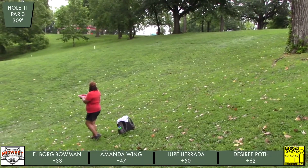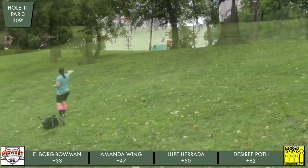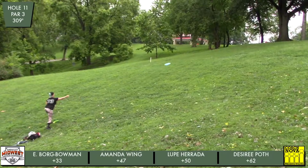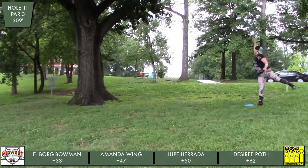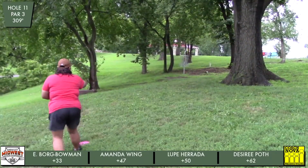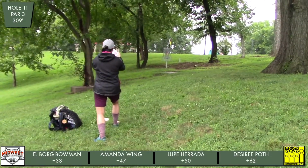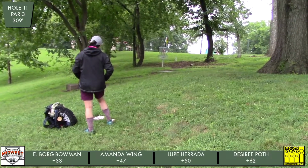There's Liz's upshot. Followed by Lupe just outside circle one. And Amanda can only lay up from that distance. Lupe gives that a good go. She'll have about a 15-foot comebacker. Good shot.